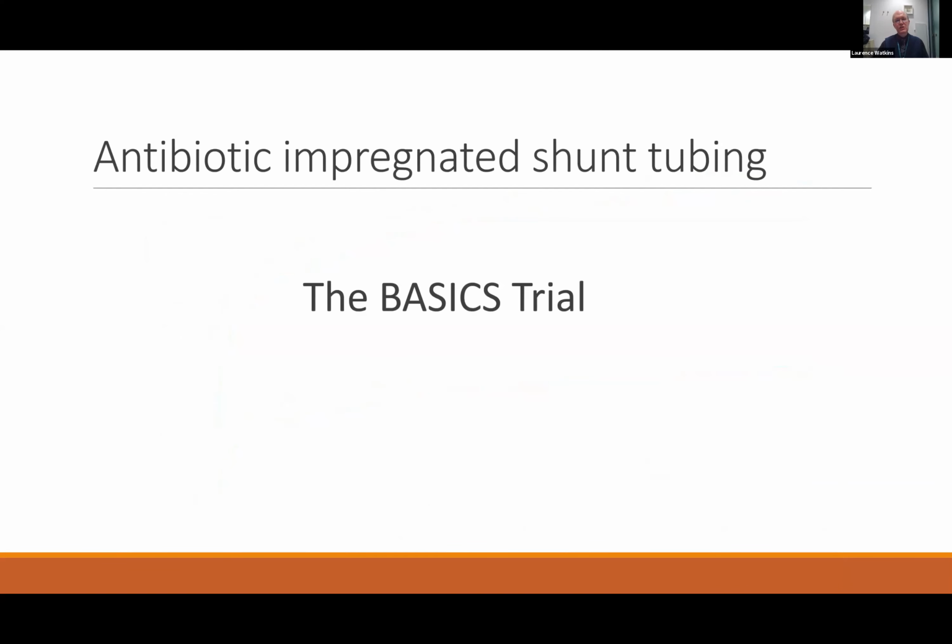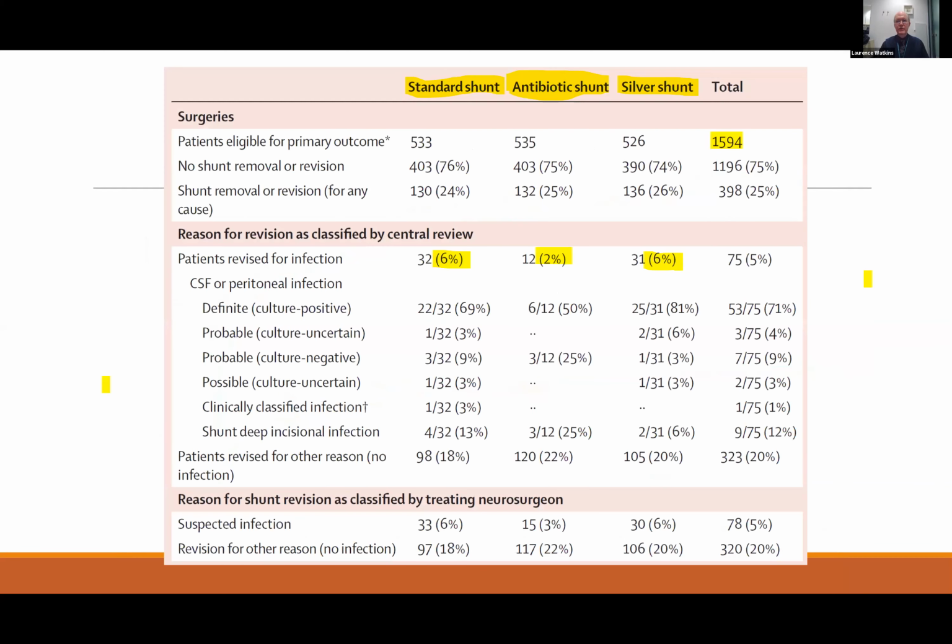The other aspect to reduce infection rate is the use of antibiotic impregnated shunt tubing. So the BASICS trial, looking a bit more into detail at what Giorgio has already mentioned. This was a large multi-center randomized controlled trial with 3 arms between standard non-impregnated tubing, antibiotic impregnated tubing, and silver-coated tubing. And the headline number of revisions, the percentage of revisions for infection in this group are highlighted, about 6% in the standard and silver, but only 2% in the antibiotic impregnated shunts. And with large numbers, that is a highly significant result, and I think has already been practice changing in many units.